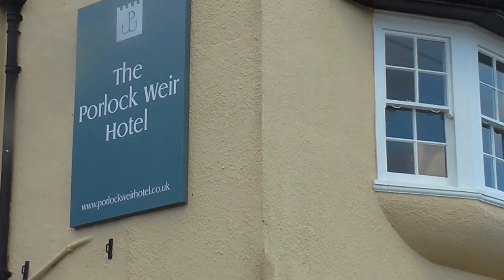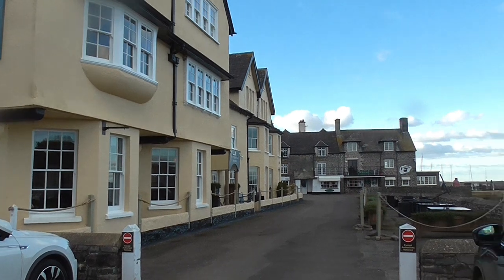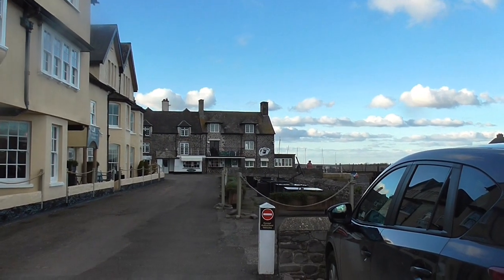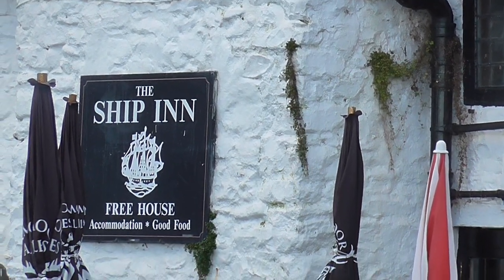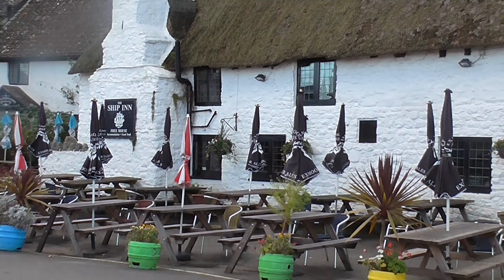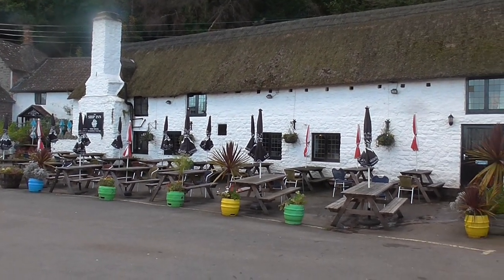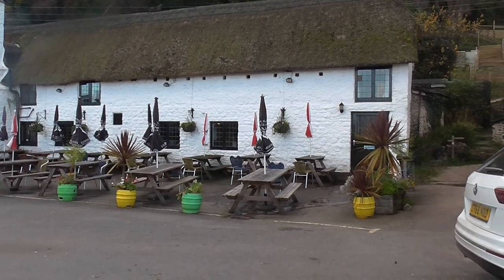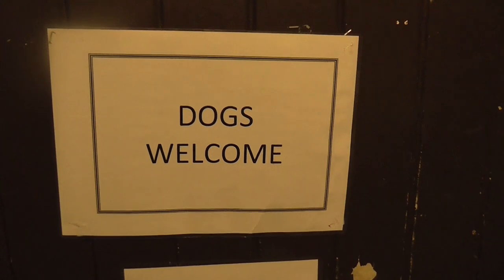Well, there's the hotel. Very nice, right on the harbour front. And next to it is the Ship Inn. A really, really old pub. And it is dog friendly.